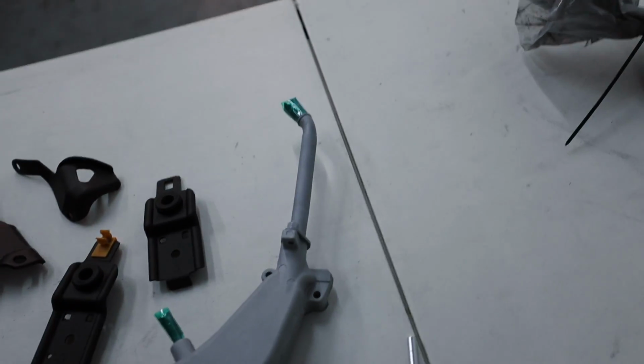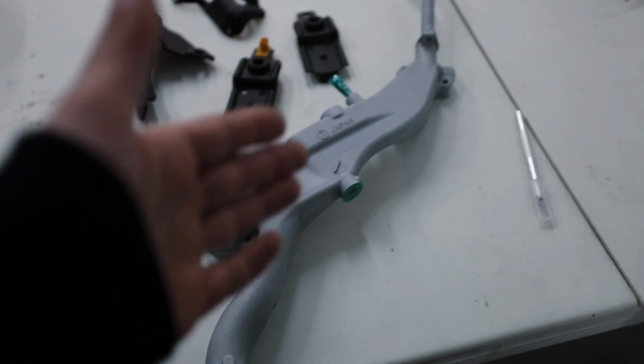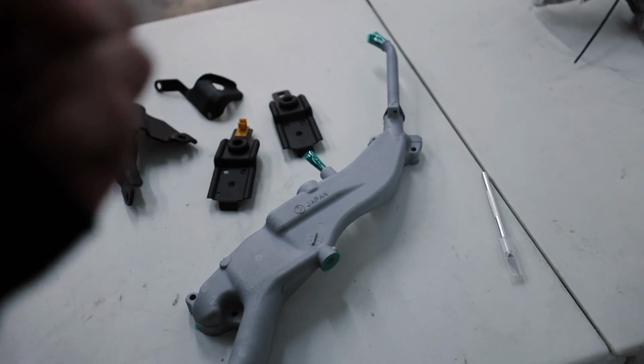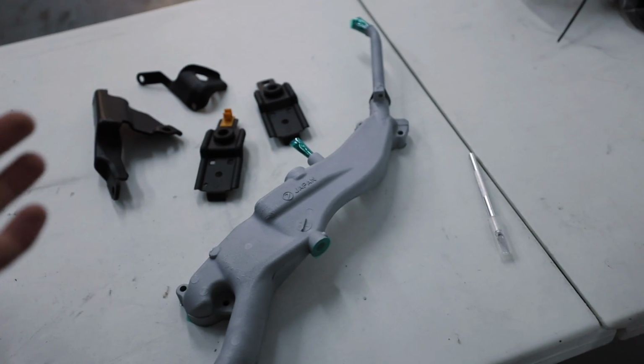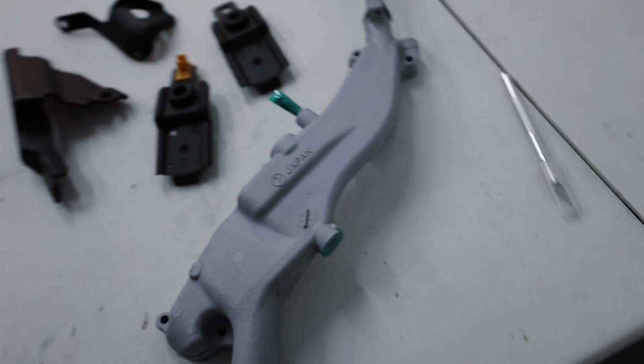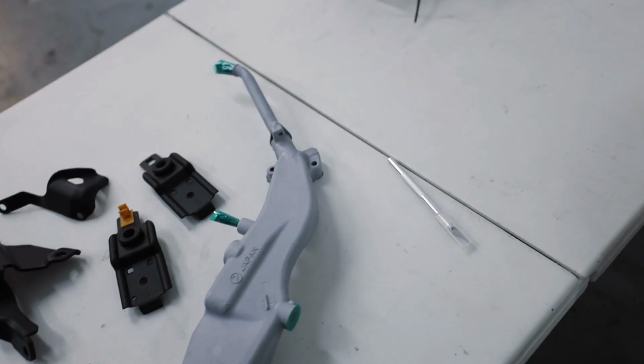So same process actually. We're just gonna get it powder coated, throw it in the oven for about a half hour, 350 degrees, let the powder cure on the part. We're just gonna powder coat it. This one will probably take 2 applications, one on top, one on bottom, just to get full coverage. So let's get this one knocked out.